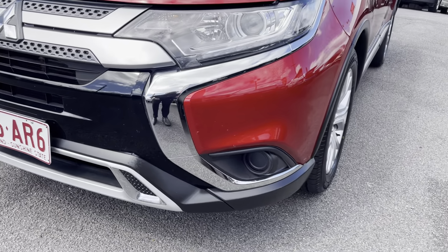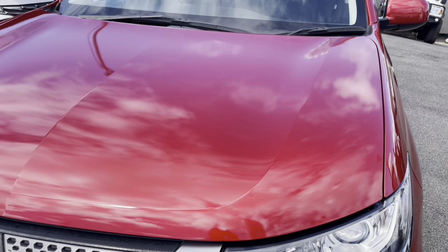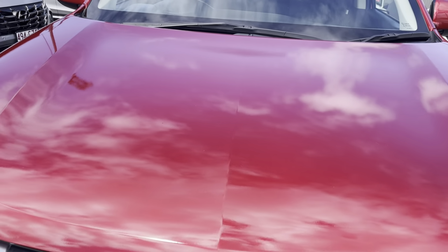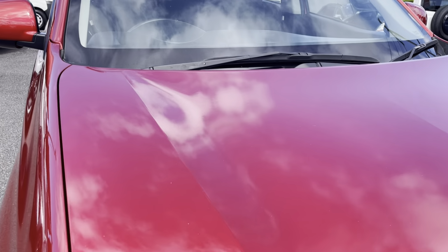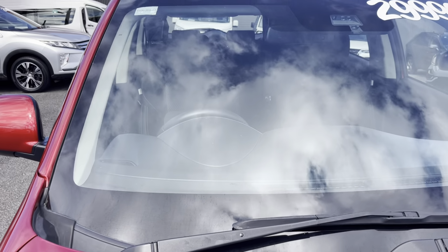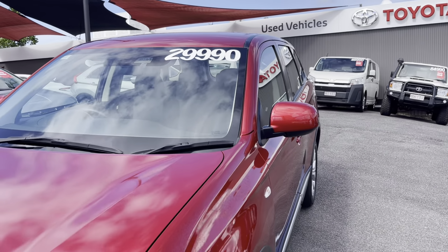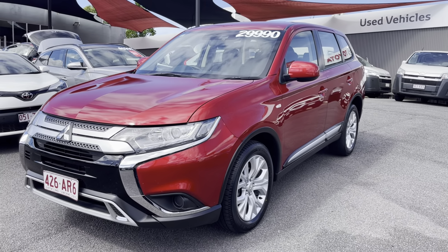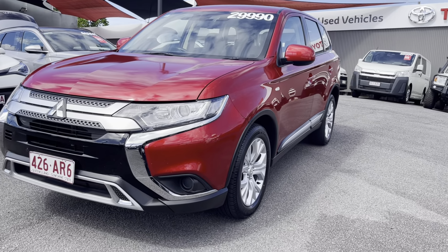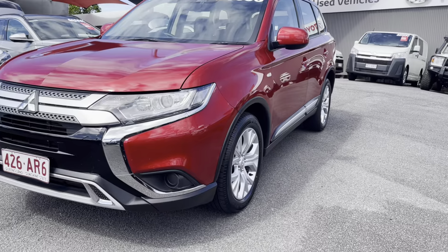Then I'm going to make my way up onto the bonnet just to make sure there are no bad imperfections in the bonnet itself. But you can see that the paint is in really good condition. Very tidy, very clean. You can see your reflection in the mirror of that as well. Up onto the windscreen just to make sure there are no chips or cracks in the windscreen itself. And then looking down the left side of the vehicle, I basically just want to make sure there are no ripples in the paint. So let's get a bit of an angle on that side for you there, Laurie.